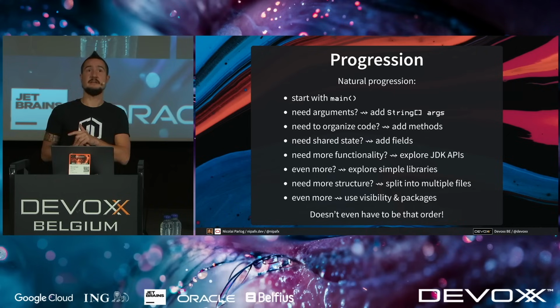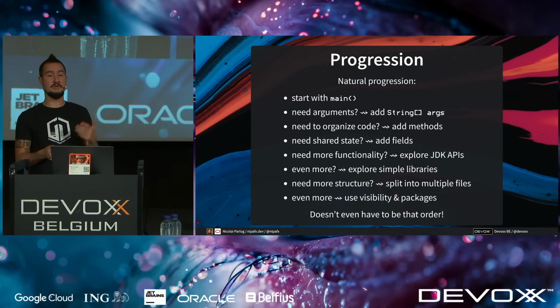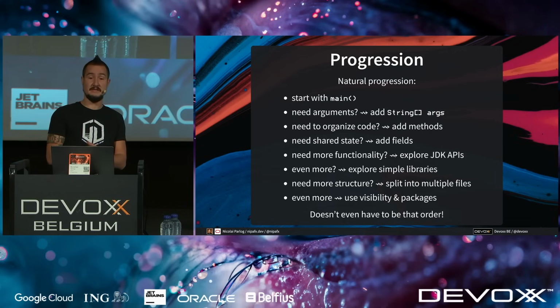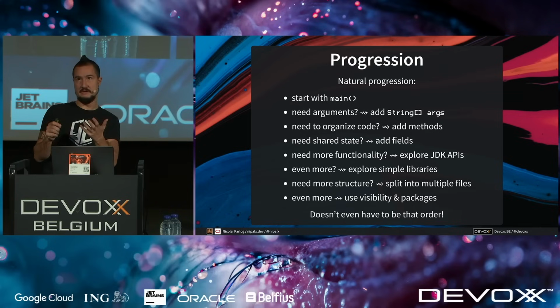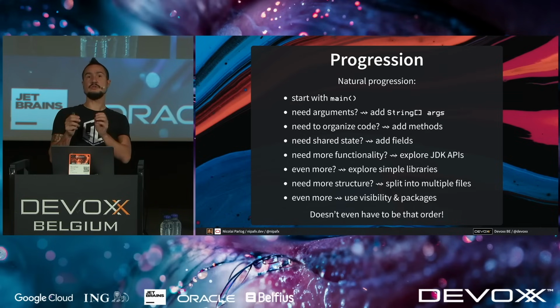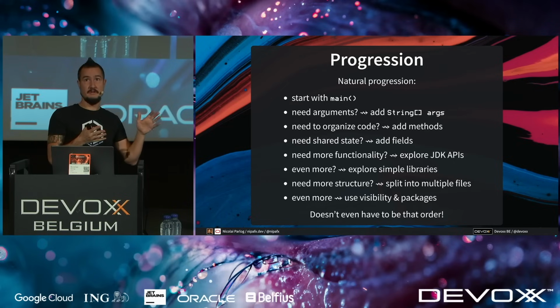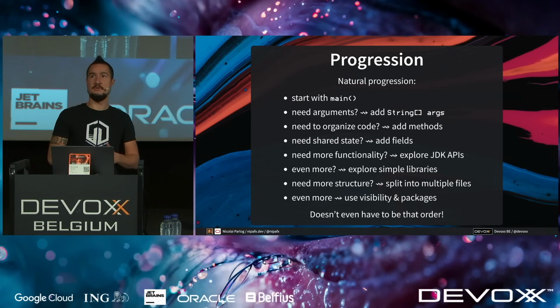So the question is, will this get further advanced or developed in the future, or is this what it is? Well, first of all, some of this is still in preview in 23. The simplified main, for example, is still a preview. I really hope it stops being that sometime soon. So in that sense, it's definitely still in development. But this is also part of the larger on-ramp efforts. But on the language level, I think this is about it. It's my guess. I can't speak for the members of Project Amber who developed this.